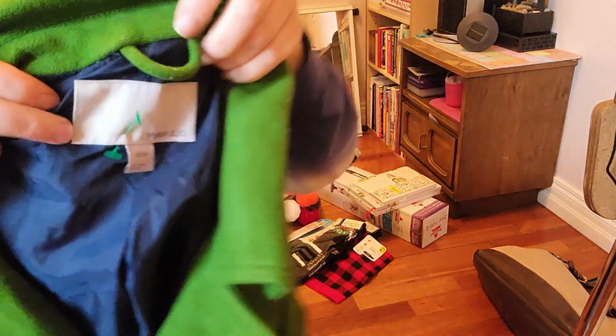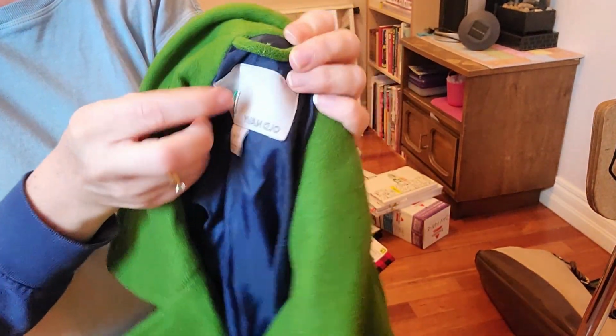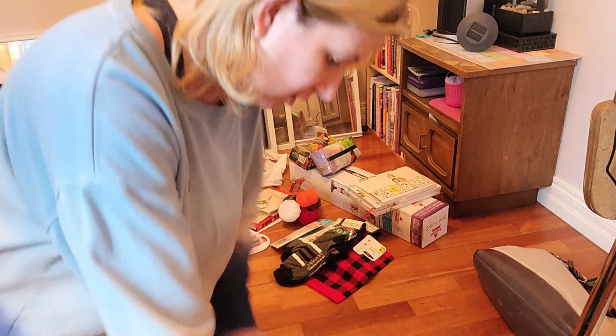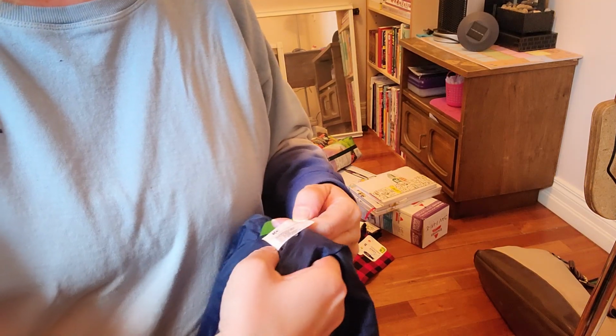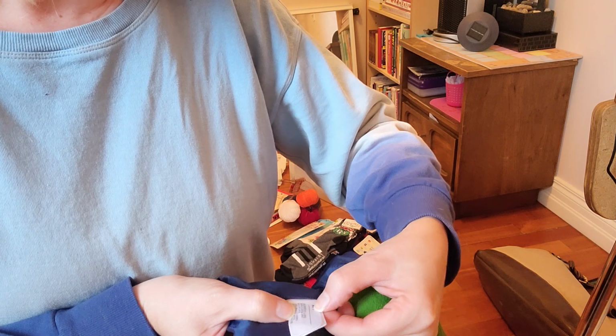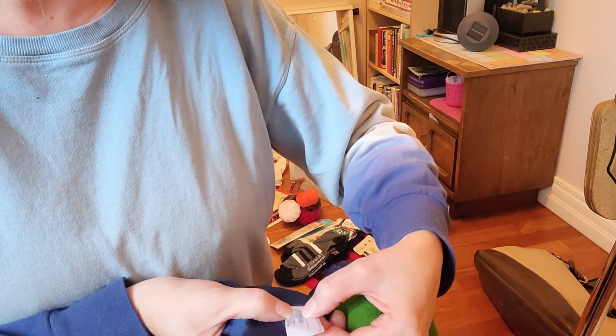And then also I got this jacket. I love the color of it. It's mostly wool, 70% wool. It's from Old Navy, size medium. Again, the little green plastic tie here means it was only 50 cents. I know it was wool because I looked at it at the store. It's got a nice blue lining. Where does it say? So the shell is 70% wool, 30% nylon, and the lining is just polyester. So again, this was 50 cents.